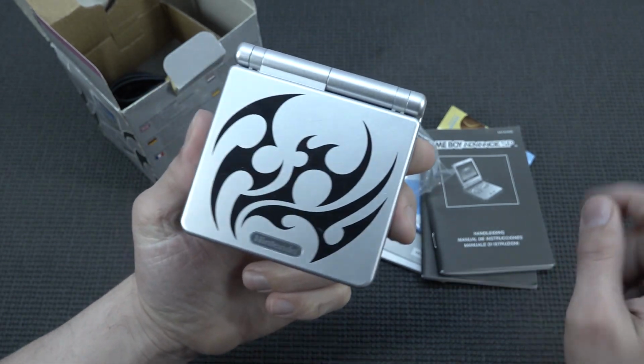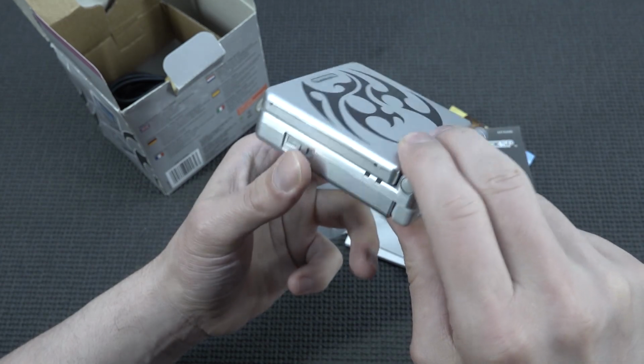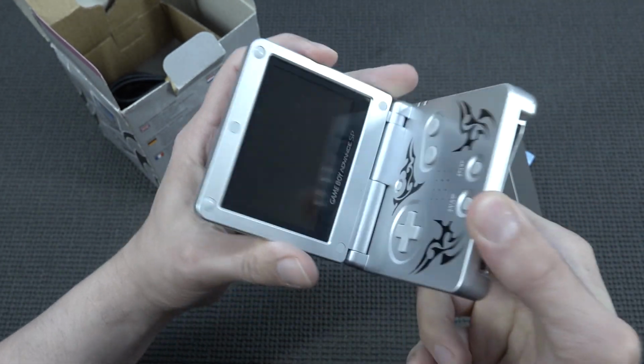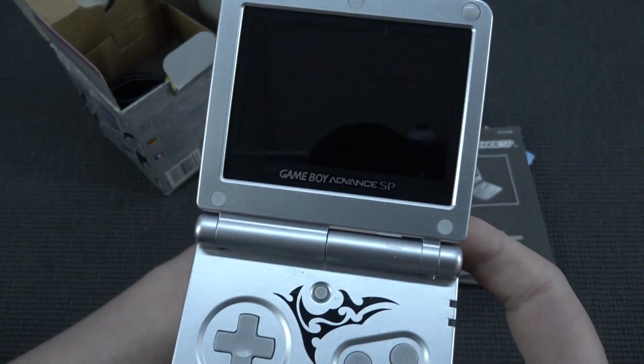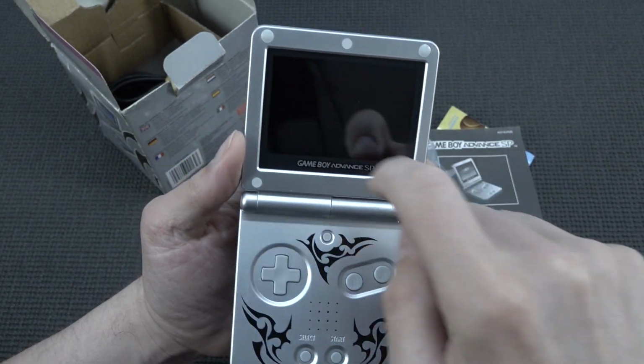Because when you're looking at it, especially the top, this is the tribal edition. I personally really love it, that silver with the tribal black stickers on it. It looks amazing. Indeed, he was right, absolutely right. So when you're opening it up, oh man, look at this. I think there's not even a scratch on the front glass over here.